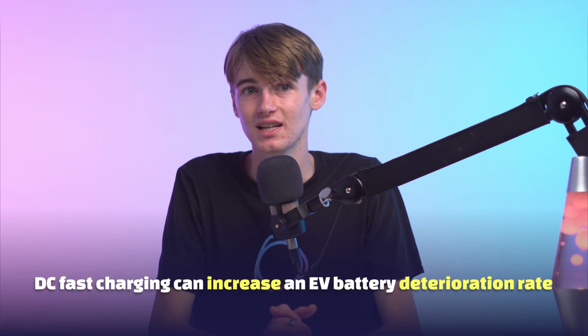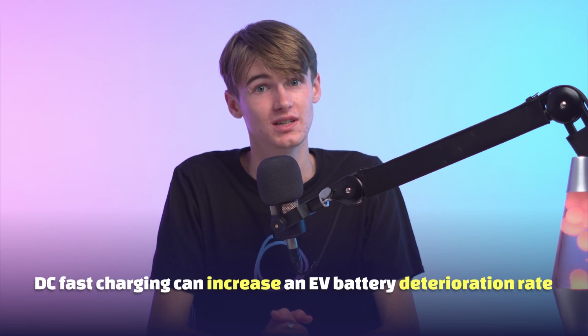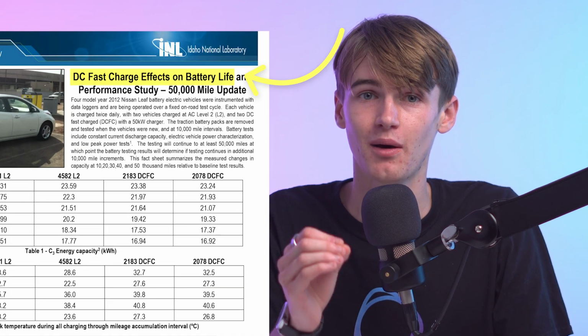It is agreed across the EV industry that the use of DC fast charging does indeed increase the rate at which an EV's battery capacity will deteriorate. However, extensive research is also starting to suggest that this is more often the case when fast charging is the only source of power used to charge an EV. For many electric vehicle owners, it is very unlikely that their only charging source is fast charging, which means that they shouldn't be too concerned with how their battery will be affected.